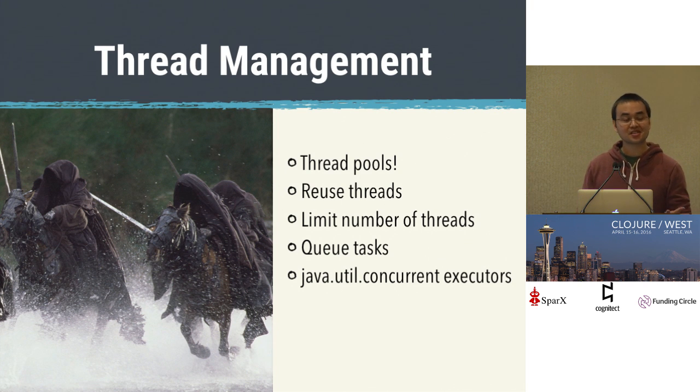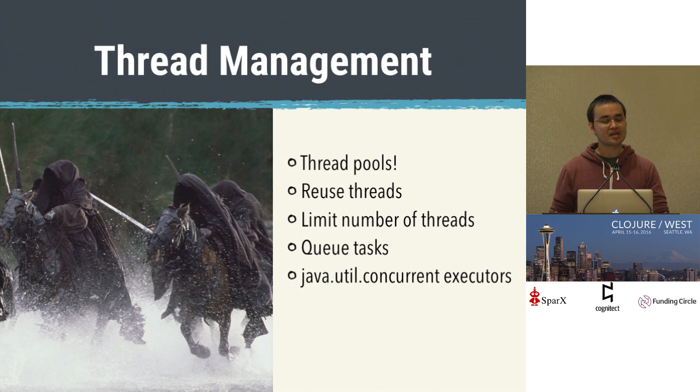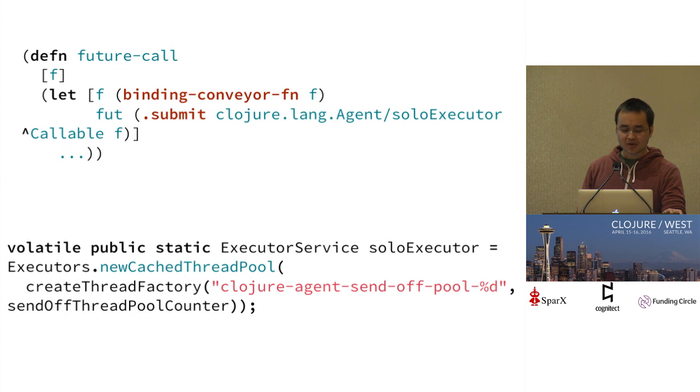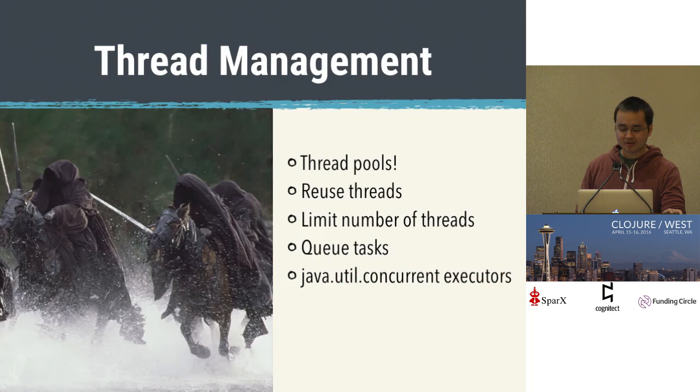There are a few different kinds of thread pools. There are caching thread pools, and the deal with those is that if you hand them a new task and there is no idle thread, they will create a new thread for you, but then the thread will stay around for some amount of time, like a minute or something like that, so that even when it's done with its work, if you hand this thread pool a new task, it can just go on that idle thread. It doesn't have to create a new thread. Clojure's futures use that.